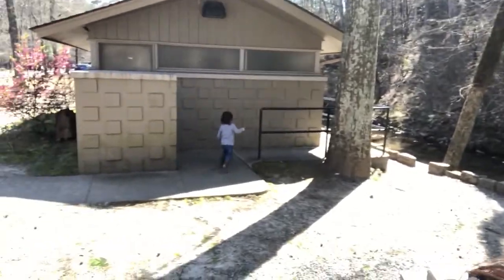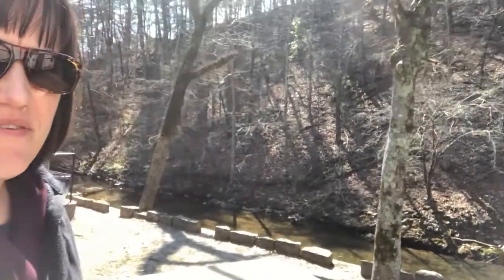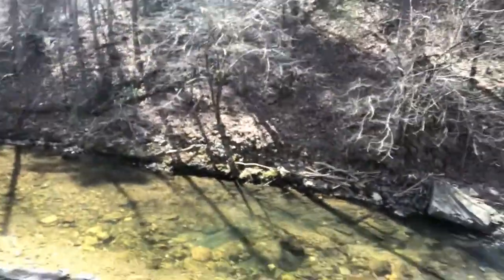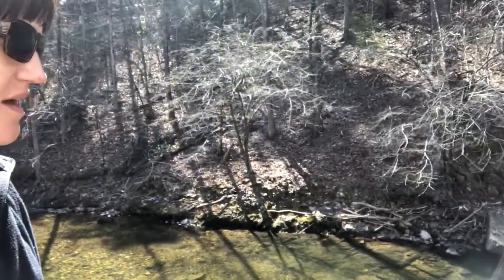So we did find one spot that was really close to the bathroom, so there's a lot of foot traffic, but that's okay. And then it backs up. I don't know if you can see it here, but it backs up to this beautiful creek.